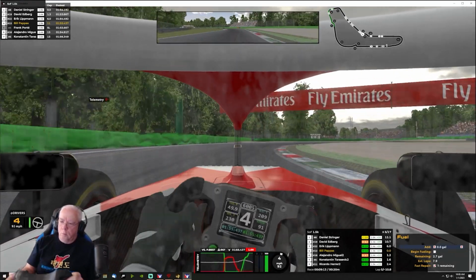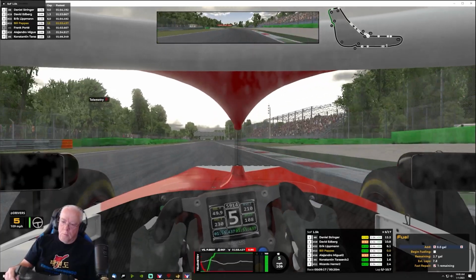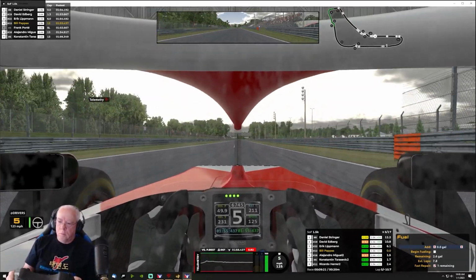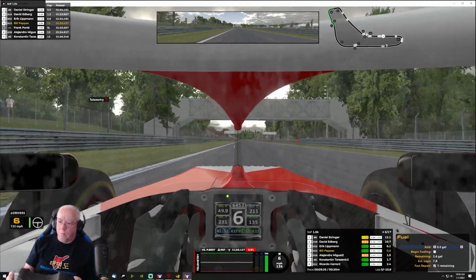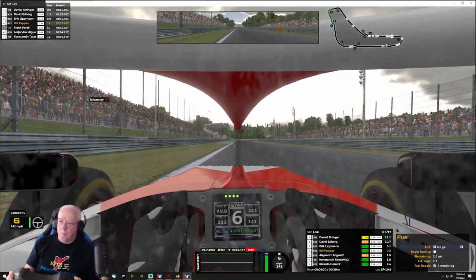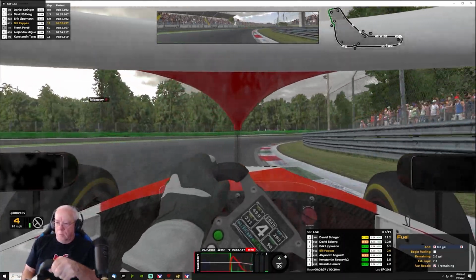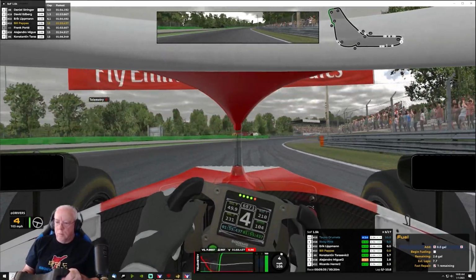There's not much happening here. Just trying to make good corners, just trying to race clean. We're in P4, which is pretty good, but we aren't going to get a podium unless somebody screws up front, unless somebody really makes a big mistake. So here we go into Parabolica. I know what this one's called. And we exit out of Parabolica.